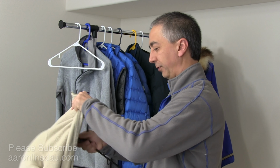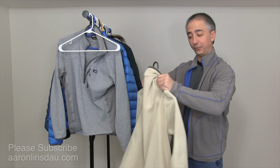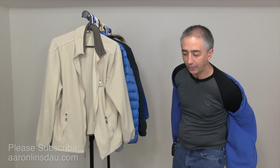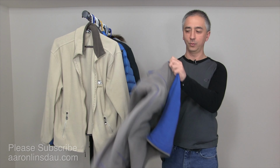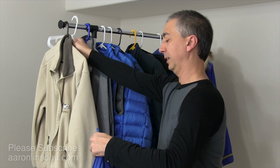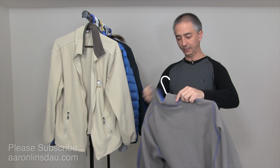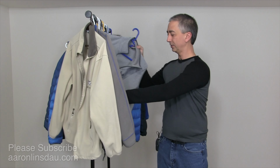Now, when you start off with fleece jackets, you might say, really? Yeah, the nice thing about fleece is that it is water repellent, and if it gets soaked, you will still stay warm. That is a huge advantage of fleece. Now, they're a little crackly and staticky, but you know, that's just part of the deal.